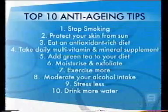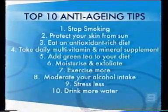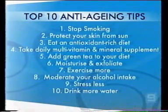Cosmetically, in terms of cosmetic surgery or topical things, what can you do to the quality of your skin? Well, cosmetically we've got lots of stuff that we can do. Once we're taking our antioxidants and other things, then we can look at Botox around the eyes, brilliant to stop the eyebrows descending, stopping those lines forming.